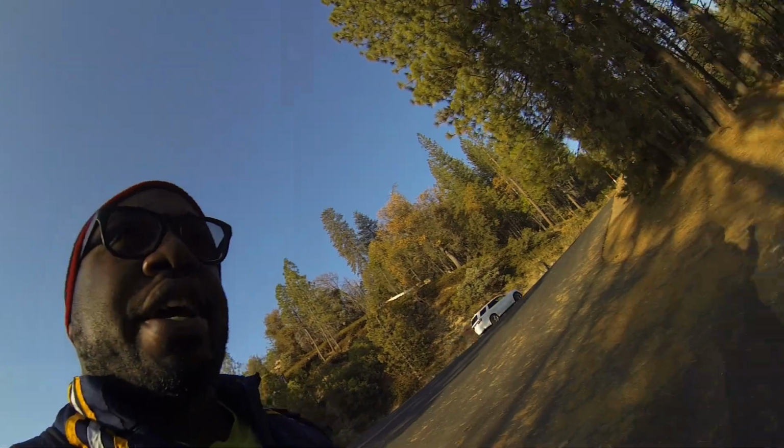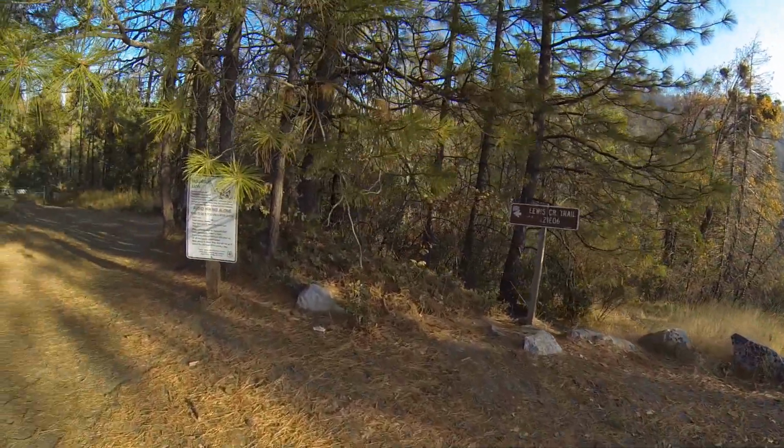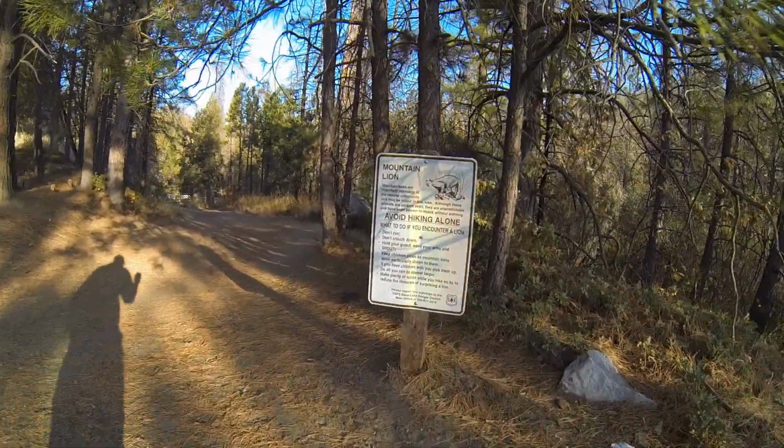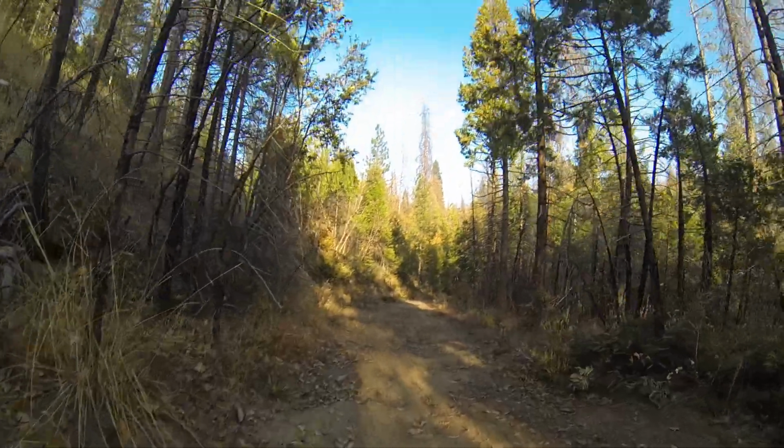Today, we're on our way to Lewis Creek Trail, a 5.5 mile hike up right past Oakhurst. Here we go. Okay, so we made it to Lewis Creek Trail. We have trail insignia there. We also have a sign to watch out for mountain lions, because you might get attacked. Not like that.